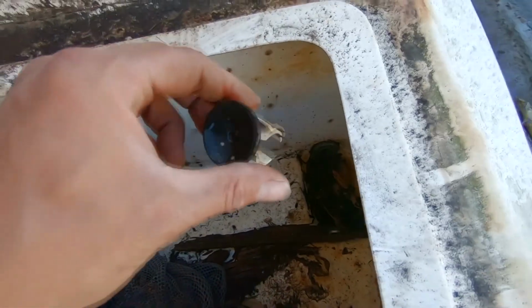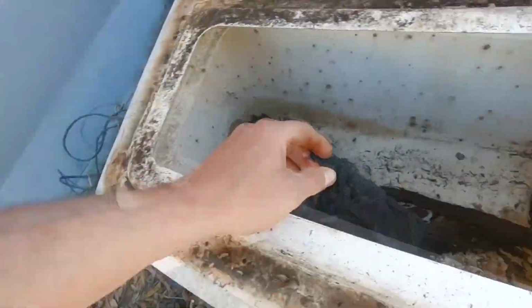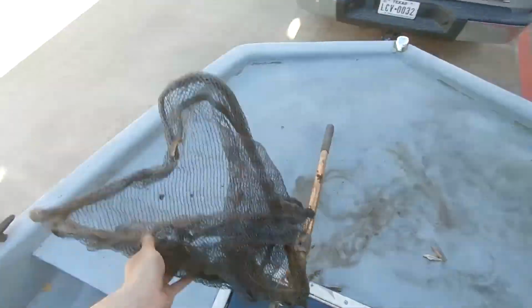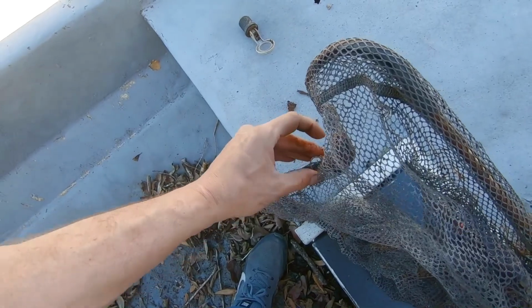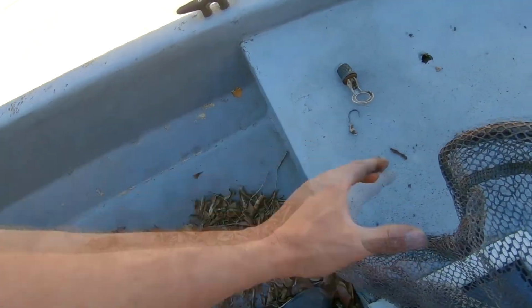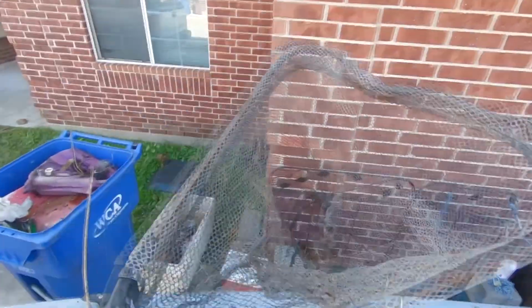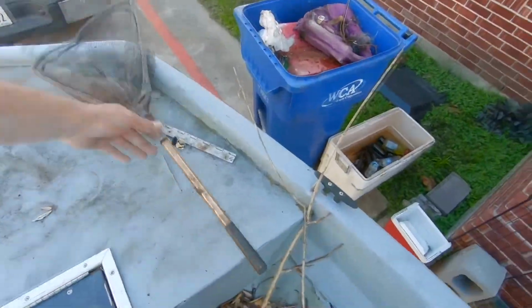Let's see what else is in here. Just a bunch of, I don't know what that goes to, but we'll keep it just in case. A net. Ooh, look at that. What do you think on this net? Look at that. We got a net. I don't know how good, but we'll put some bricks in it and see if it'll hold the redfish. We'll throw this in the keep pile. What else?